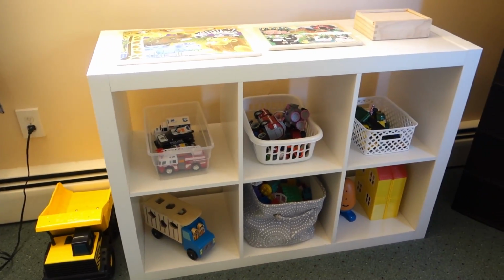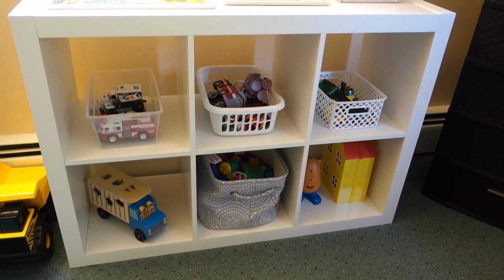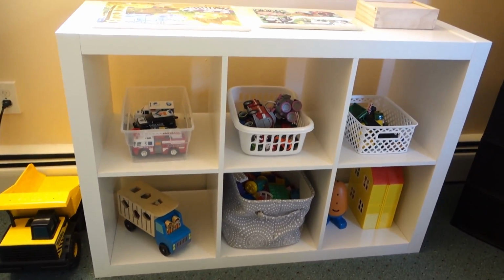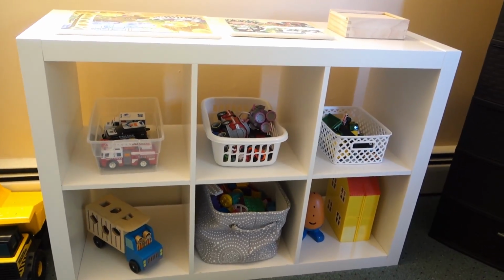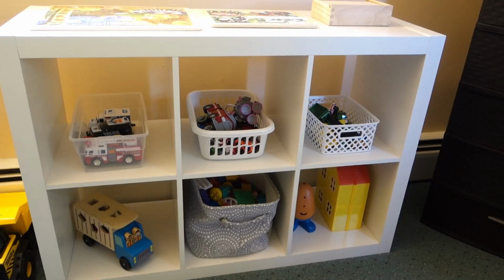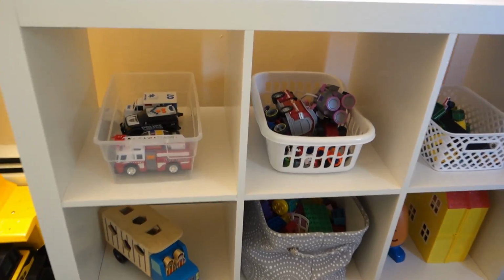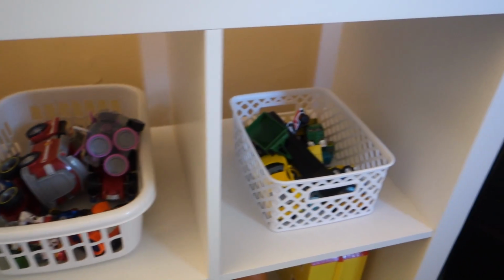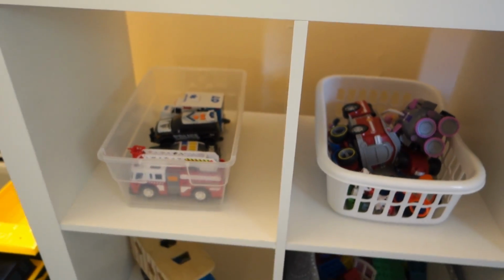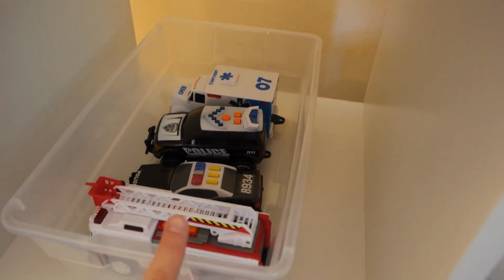Then this is the cube storage unit. I love how this looks so much better. I'm kind of bummed out that I didn't like those bins that I got, but I'm sure I'll be able to repurpose them somewhere else in the house. But I felt like they were just too tight of a fit in here for him to be able to pull them out and put them back in and see what's inside of them and everything. So I like how this is working much better. I just have some random baskets that I already had. Maybe I'll get matching ones at some point, but for right now that's what I've got. And we just have those cars.